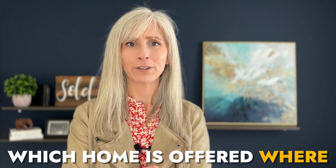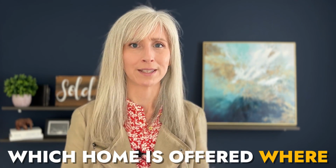All right, let's tie all of this up in a bow. Funny thing, the most popular homes in every community are the models in that exact community. Now, I find this to be a little funny because there's a lot of overlap in terms of which home is offered where, right? If you look for the Bros, you can find that in most of these communities.